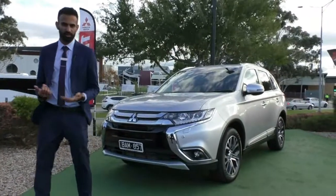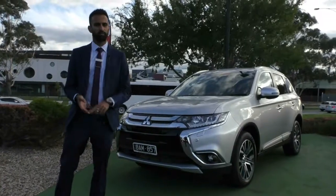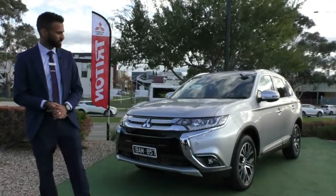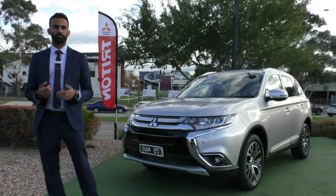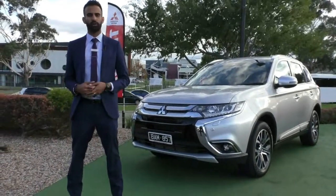I'm sure you're already accessorizing it in your mind. As I said, bonnet protector, window tint, paint protection, they're all things you're going to want to consider, and they're all things we can give you prices on as well. And if you're financing with us, we can work it all into your finance payments as well.